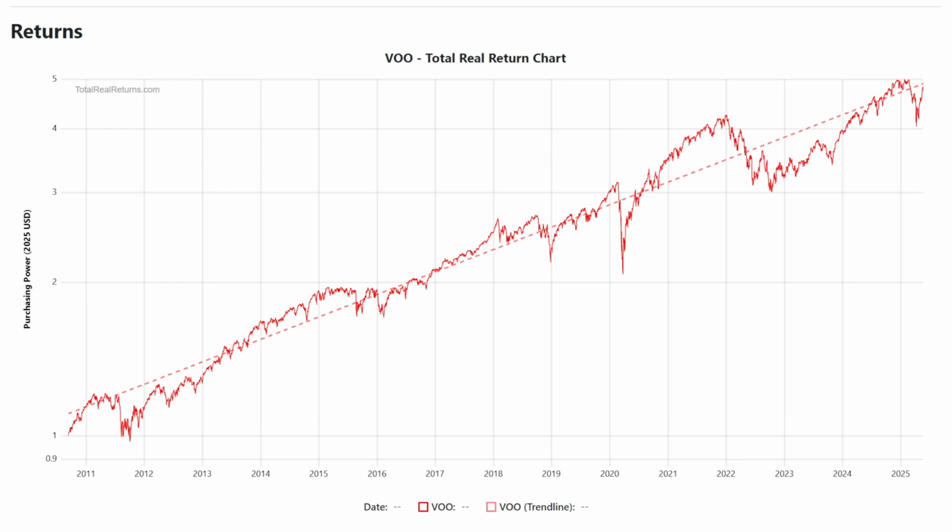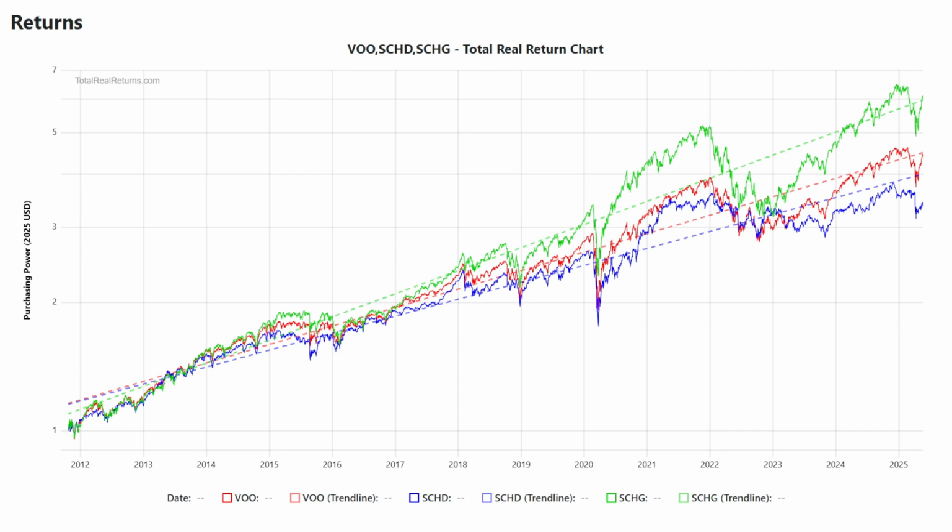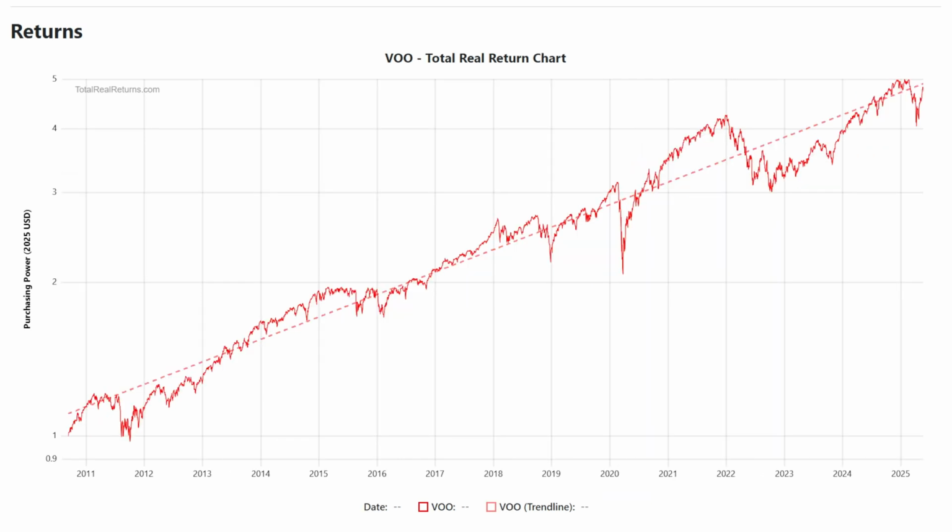This is as simple as buying SCHD and SCHG. Today we're going to be diving into these two ETFs that when combined have outperformed VOO in total return and dividend yield. So what exactly is VOO, or ticker VOO?